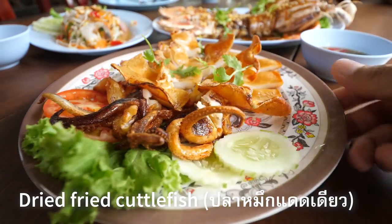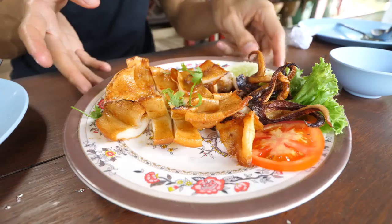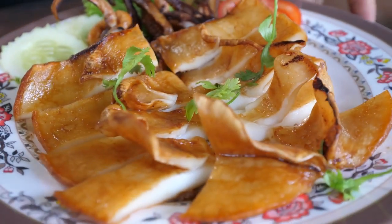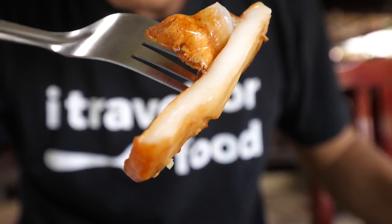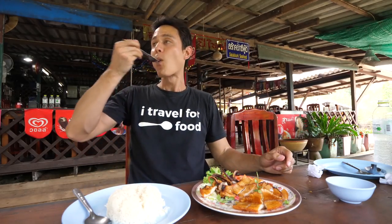Final dish we got here is pamuk dat diao. And dat diao is a common form of preserving. It literally translates to one sun, meaning one day of sun. So they hang out the seafood in the sun, let it dry in the sun for one day, and then it's normally deep fried. So this area is known for their squid one sun. And so you can see it's sort of crinkled up. It looks a little drier, then it's deep fried. On second thought, after looking at it, I think it's cuttlefish.